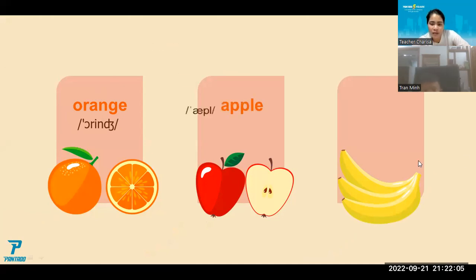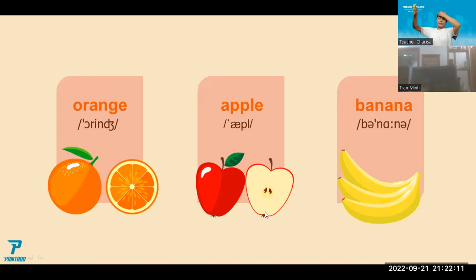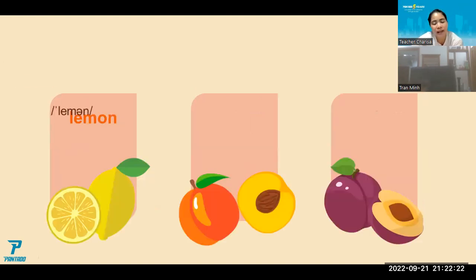Orange. Apple. Banana. Yes. So which do you like? Orange, apple, or banana? Orange. So you like orange. Me, I like apple. Next, go. Lemon.